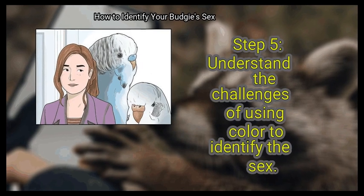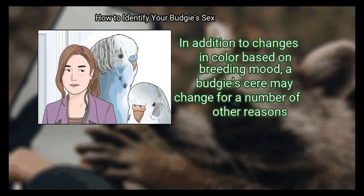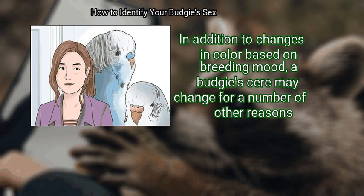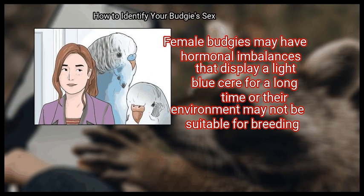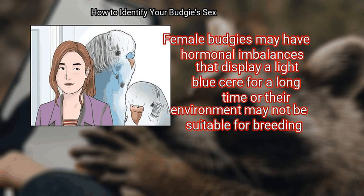Finally, understand the challenges of using color to identify the sex. In addition to changes in color based on breeding mood, a budgie's cere may change for a number of other reasons. Female budgies may have hormonal imbalances that display a light blue cere for a long time, or their environment may not be suitable for breeding.